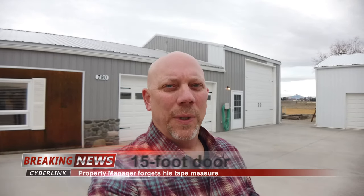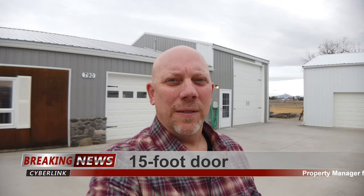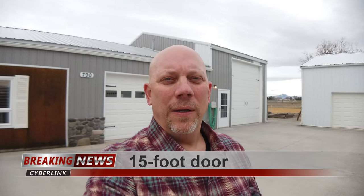I think some people are really going to like this. One of the best features is right back here behind me. We've got an 18-foot RV door as well as a two-car garage door, so there's tons of space inside. I'll flip the camera around, let you take a look at the outside, and then we'll go through the house.